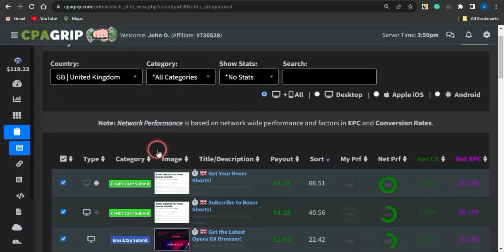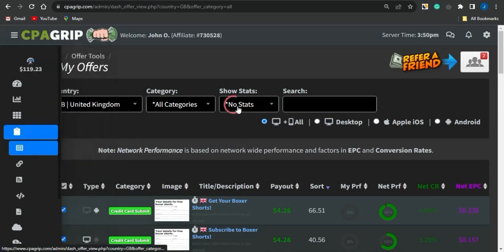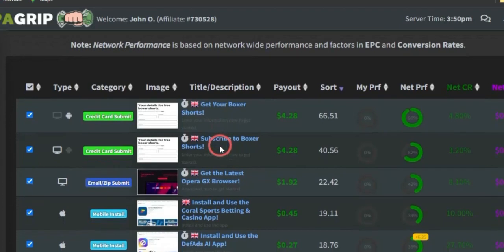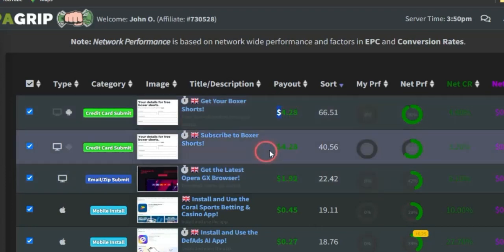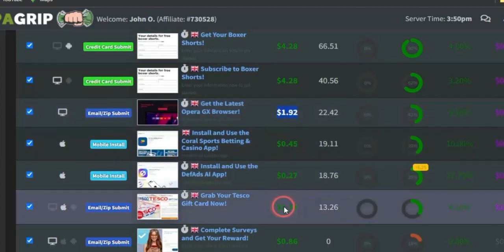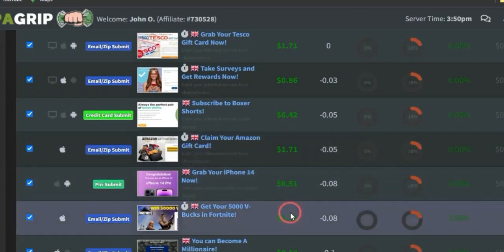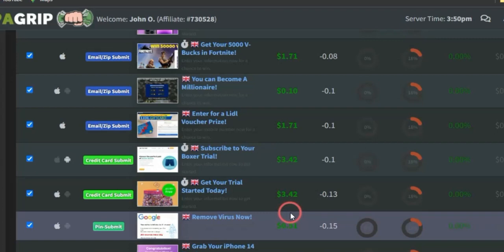Right now you can see I'm logged into my account, I'm on the offer tools section and my offers, and I was brought to this page. You can see lots of offers which you could promote. This offer gets you about $4, this one gets you $4.28, and this one pays you about $1.92. If you keep scrolling through, you'll see lots of different offers you can use to promote and get some cool affiliate commission.